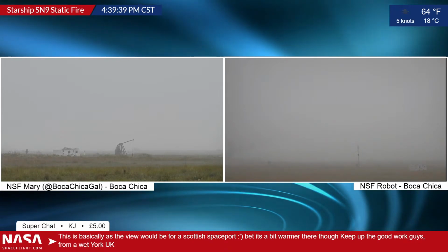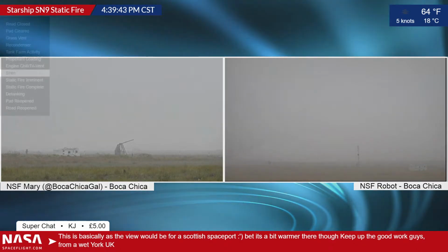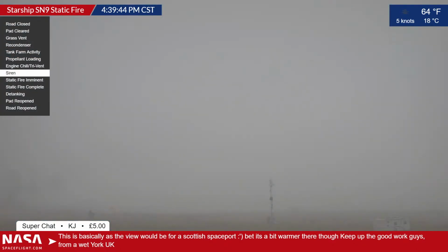I can see the tank farm venting though on the left side of this camera. It's hard to tell, but when the coating clears up, I can see. Now I can. Fog seems to be changing kind of quickly, but.